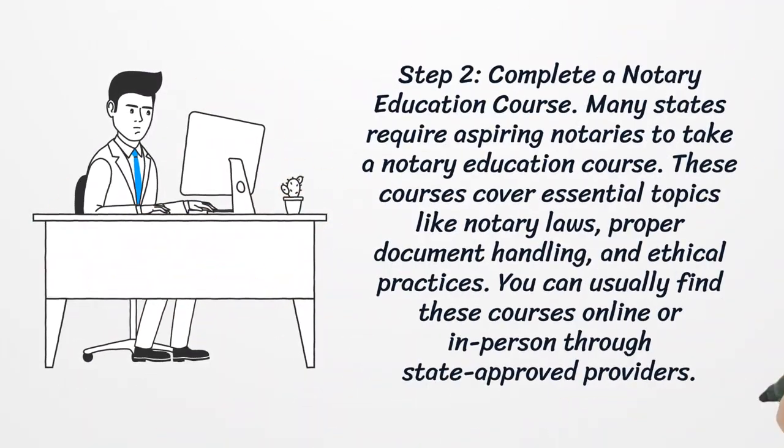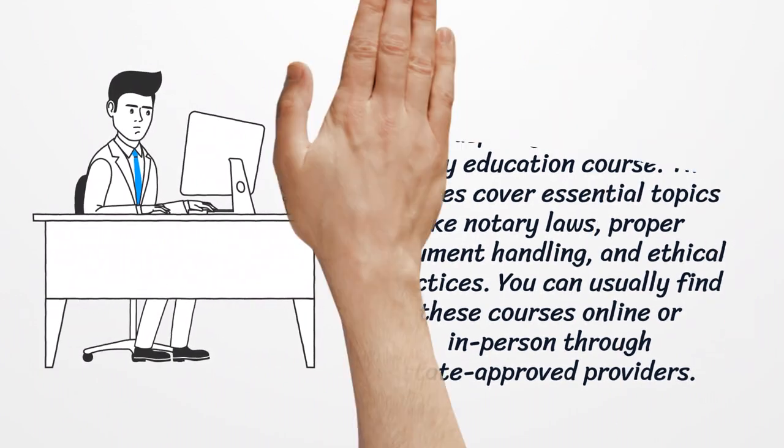Step 2. Complete a notary education course. Many states require aspiring notaries to take a notary education course. These courses cover essential topics like notary laws, proper document handling, and ethical practices. You can usually find these courses online or in person through state-approved providers.